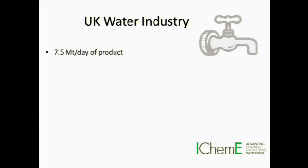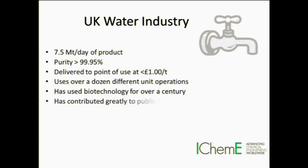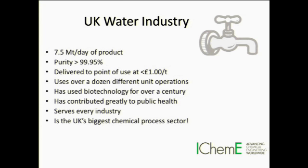The industry produces roughly 7.5 million tonnes per day of product. The purity of this product is greater than 99.95%, and it's delivered to the point of use at less than £1 per tonne, before which over a dozen different unit operations are used in its production. The industry has used biotechnology for over 100 years, and in that time contributed back greatly to public health. It serves every industry, and it's the UK's biggest chemical process sector.